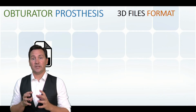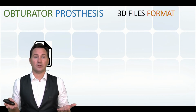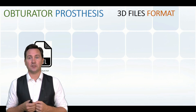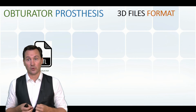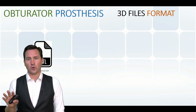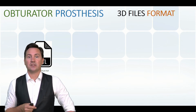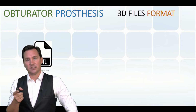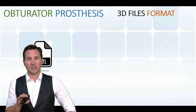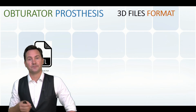And now you have your 3D file. Among numerous other formats, it can be an STL file, which is the oldest file format, created with stereolithography by 3D Systems. This format is widely used for computer-aided manufacturing, but it only describes the surface geometry of a three-dimensional object with triangles and without any representation of color, texture, or other common CAD model attributes.